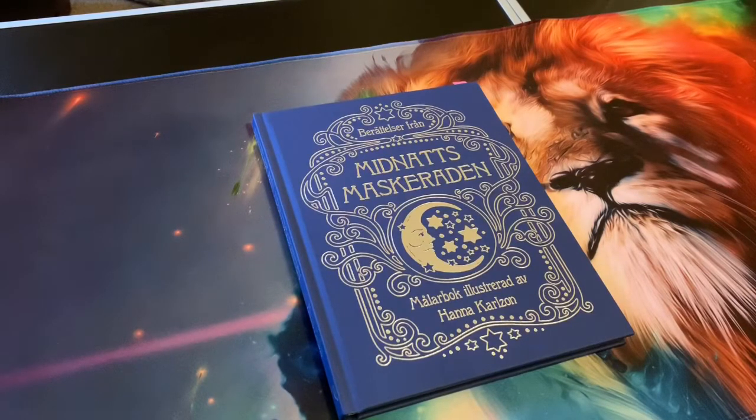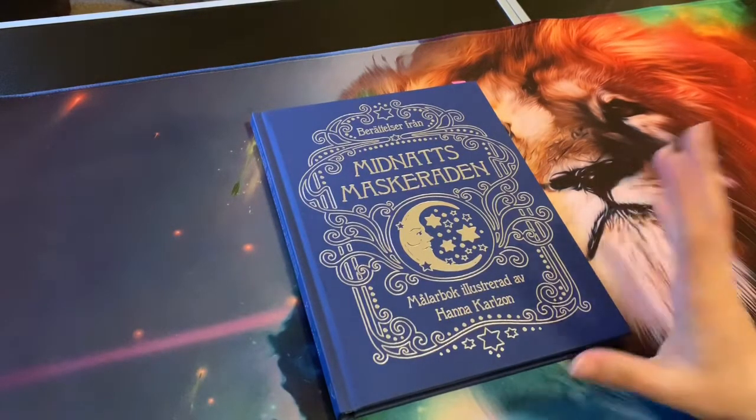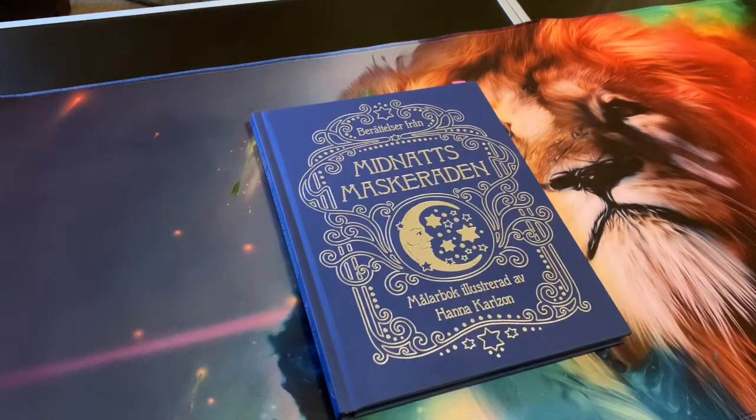It follows a story, and it's the first in a new series of hers, so she is going to be having some follow-up books, and I'm really excited about that. I can't wait to see what the other follow-on books are going to be, because if they're anything like this, I'm absolutely going to love it.